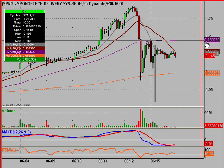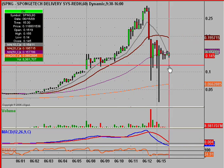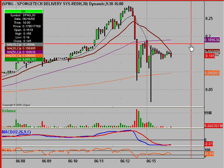But 30-minute, 19 cents is our current resistance, and going back to the 60, you can see that 19 cents corresponds with the middle Bollinger Band or the 20 period. So that kind of shows how these moving averages translate over to different time periods. But 19 cents on the 60 resistance, and then 19 cents also on 30-minute, but they're just different moving averages, but nonetheless they are still giving you the same resistance levels.